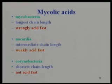Now, this is something I've mentioned a few times. We finally got there. Those of you who keep wondering why I keep talking about mycolic acids and acid-fast staining. All right, now this is the situation. The mycobacteria have very long-chain mycolic acids. I remind you, these are branched fatty acids that are unique to the mycobacteria structurally. They have very long fatty acids. We're talking about they can be 100 carbons in length. The mycolic acids in mycobacteria tend to be extremely long.